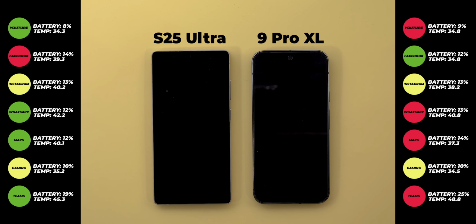And lastly, we need to keep in mind that the 9 Pro XL is 6 months older than the S25 Ultra and is still performing really well. So that was my battery comparison between the S25 Ultra and the Pixel 9 Pro XL.